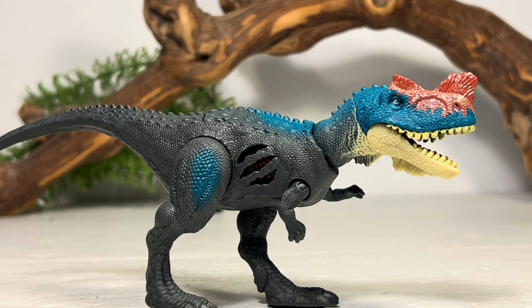The biggest critique of this figure is just how far the teeth go back into the jaw. That's just not how an animal is supposed to look. It just makes the figure look goofy. But other than that, I think the figure is fantastic. It's beautifully sculpted. Love the paint apps, nice contrast in colors. All around, it's a great figure.